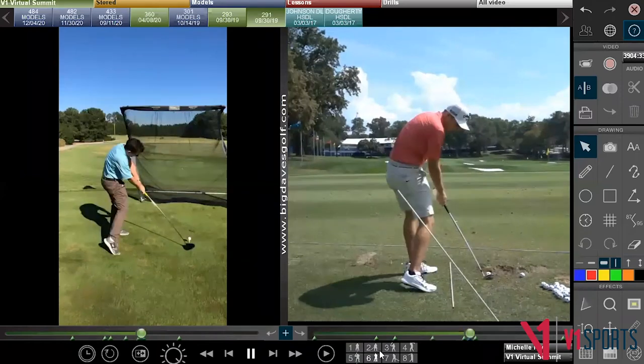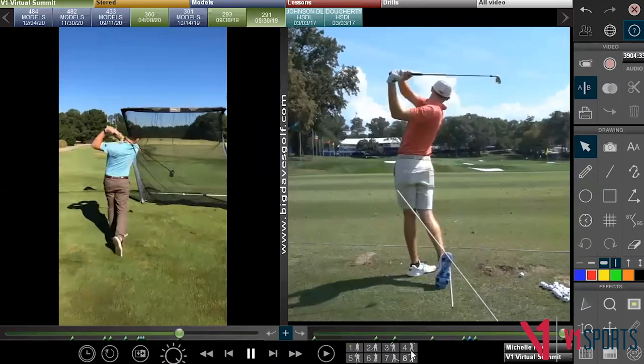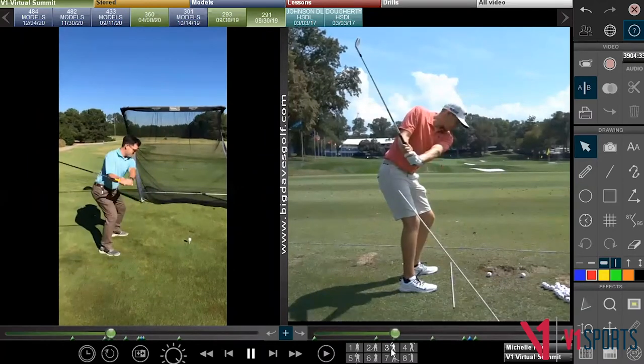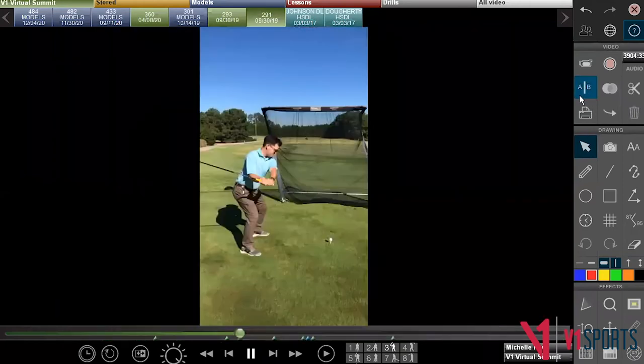And I can quickly walk the golfers through the different positions of the swing, right? Take them back to the top, position 2, position 3, right? So it's one of the first things you should do after you record a video because it makes it that much easier to navigate. And it really leads to the next few buttons that I wanted to show, which let me jump out of here.